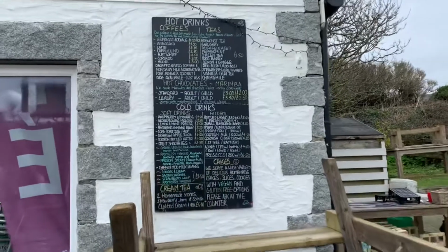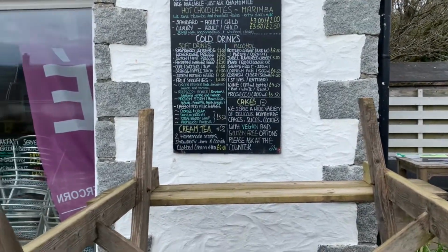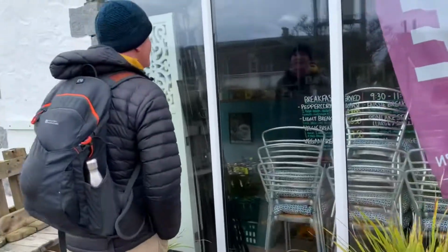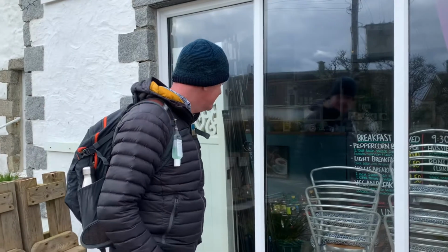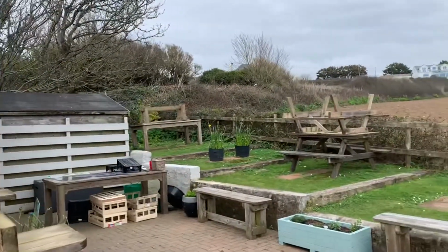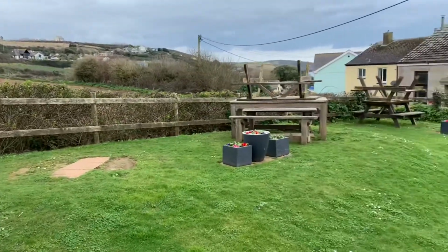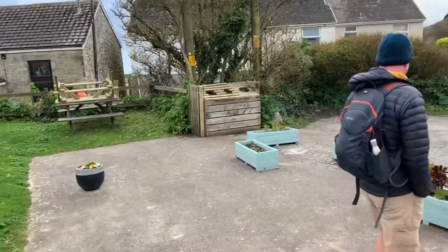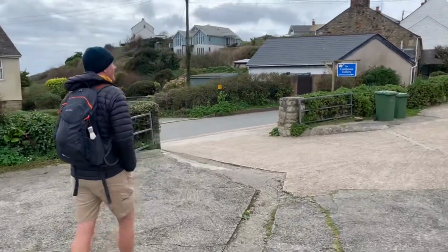Oh, that's just hot drinks. Oh, it's a shame. Can you see the menu up on the board in there? Wow, it's all homemade. Homemade food, it's beautiful. Fantastic. And you get all this lovely area here to sit in and enjoy, which is gorgeous in the sunshine. Yeah. So shame it's not open. So as soon as it is, we will bring you back.